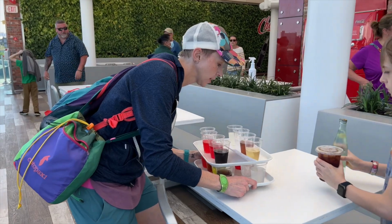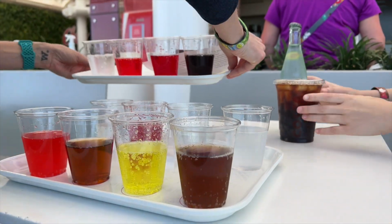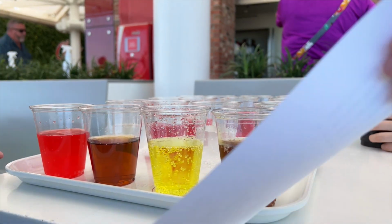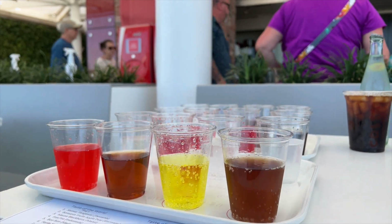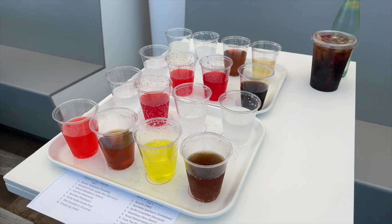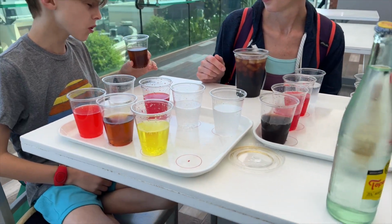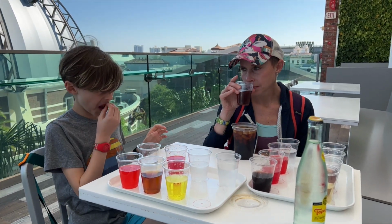It's Around the World. Okay. It's their sampler, the Around the World sampler platter. I think there's 16 different flavors of Coca-Cola products from around the world. And this isn't just Coke, right? This is like, have you ever had Beverly at Club Cool at Epcot? It's stuff like that. Yeah, it's this really eclectic menu. They give you a little map so you can taste and read where you're drinking from.